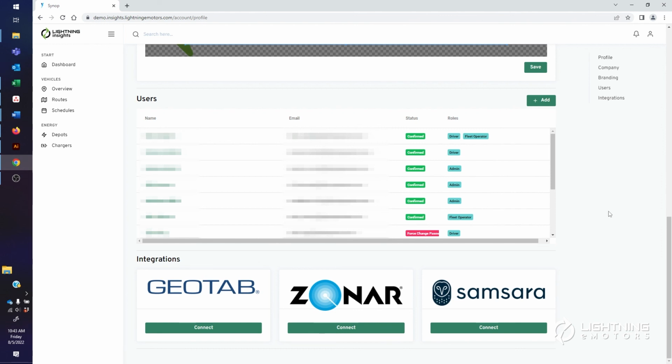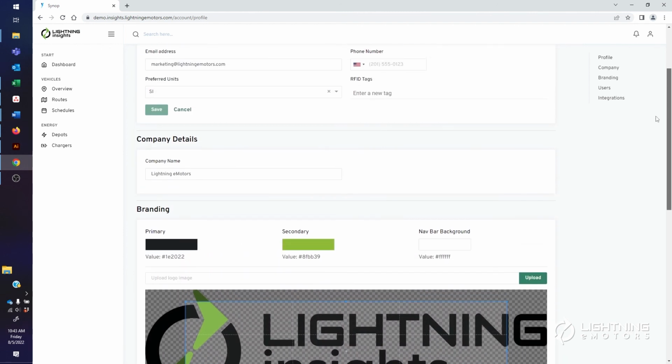An additional aspect to your new Lightning Insights portal is access to our API in order to integrate with any other software that you may be currently using to manage your fleet. This can include integrations with other folks such as Geotab, Zonar, and Samsara, but is not limited to these companies.